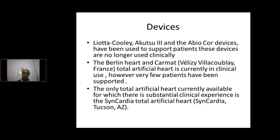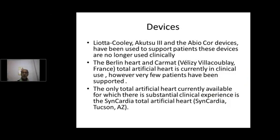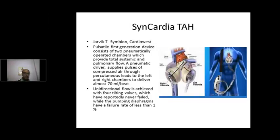The Abiocor 2 is pneumatically driven and has been used in 15 patients, but its approval has been on humanitarian grounds. But the SynCardia total artificial heart has been implanted in 1,250 patients. The longest patient supported by the SynCardia total artificial heart was supported for 1,374 days prior to receiving a successful heart transplant. Total artificial heart, first, eliminates symptoms.